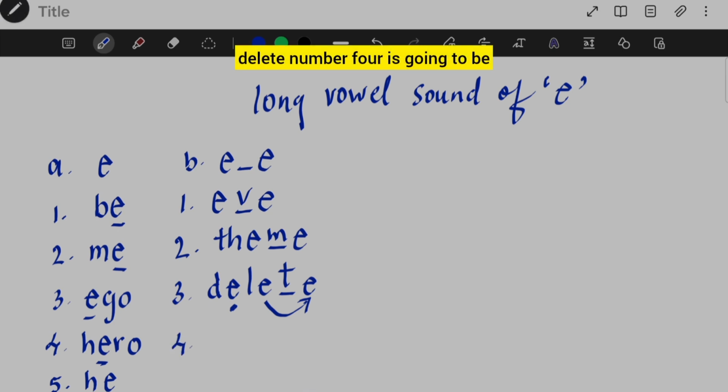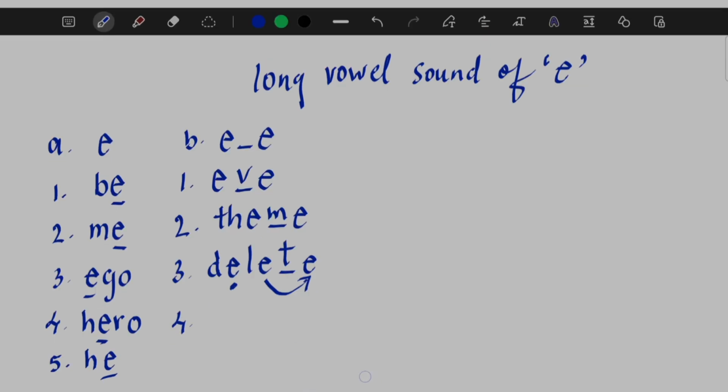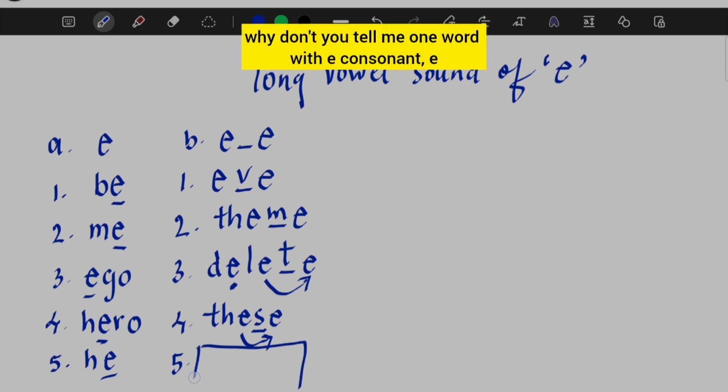Number 4 is going to be these, T, H, E, S, E, these. All right, so let's take a number 5. Why don't you tell me one word with E consonant E? You can comment down below.